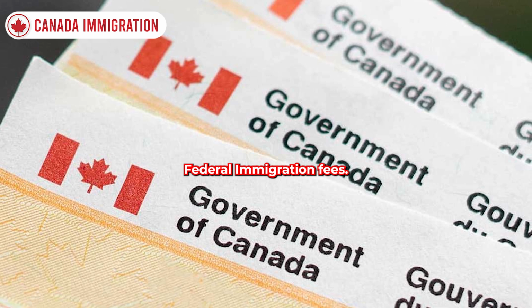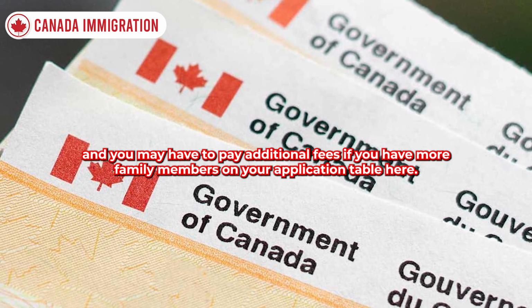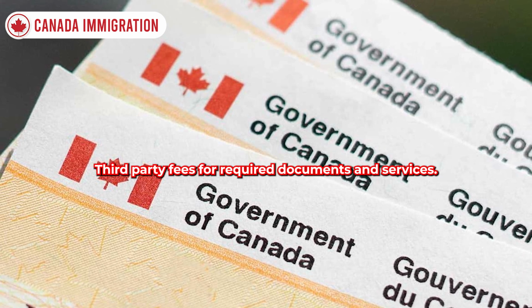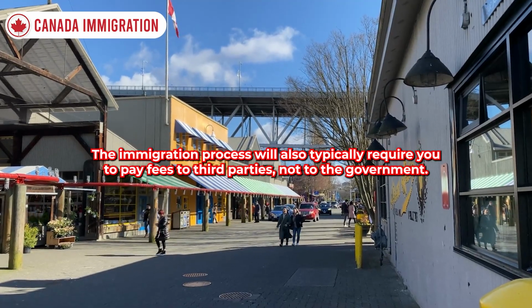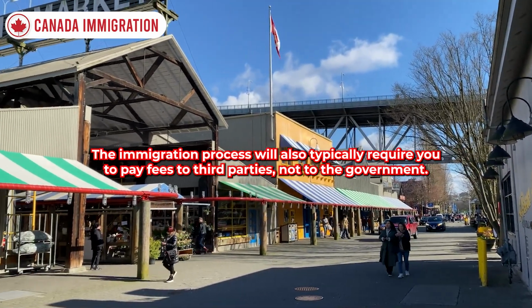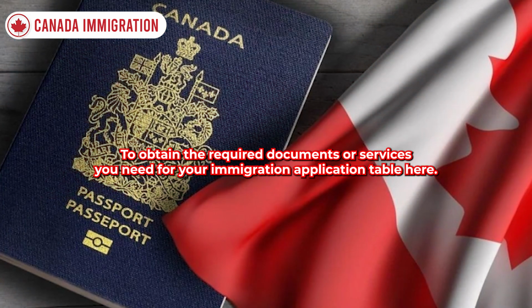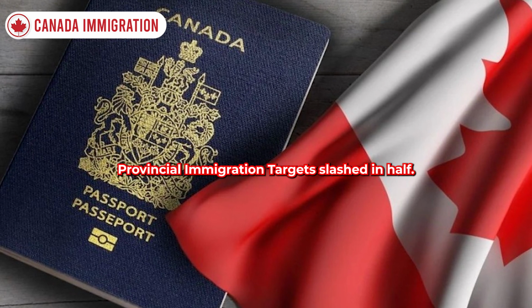Federal immigration fees. You'll have to pay several federal immigration fees, and you may have to pay additional fees if you have more family members on your application. Table here. Third-party fees for required documents and services. The immigration process will also typically require you to pay fees to third parties, not to the government, to obtain the required documents or services you need for your immigration application. Table here.